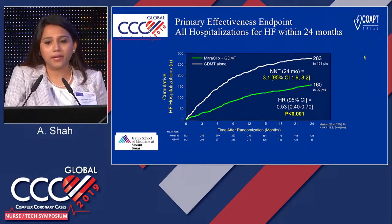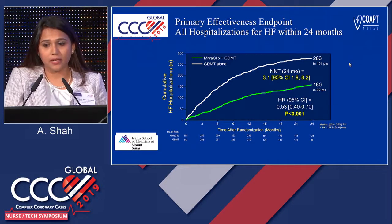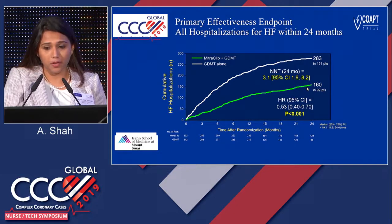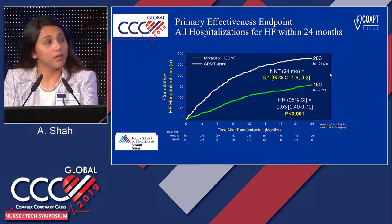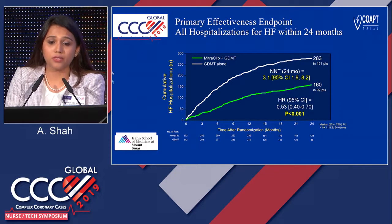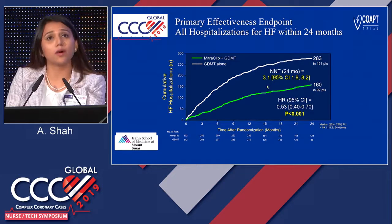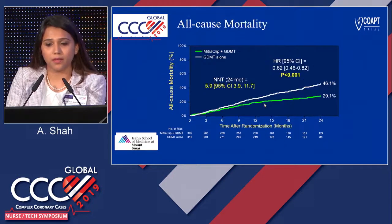The primary effectiveness endpoint was all hospitalization for heart failure within 24 months. This is a very important slide. As you could see, there is a great reduction in the MitraClip arm, about 47% reduction in rehospitalization for heart failure in the patients who received MitraClip. And we had to treat about 3 patients to prevent 1 hospitalization. That was the number needed to treat.